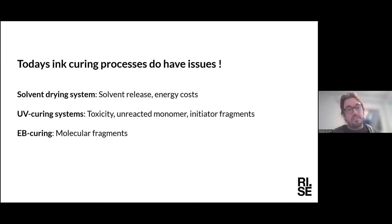With solvent drying, that's where we have some big issues. If it's a bad solvent, then you're really releasing it into the system, unless you have some extraction, like we have here. Depending on what solvent it is and how bad it is, you have different levels of extraction, but we try to avoid any bad solvents here in the printed electronics arena.